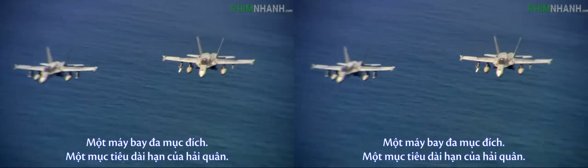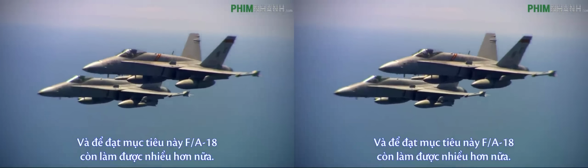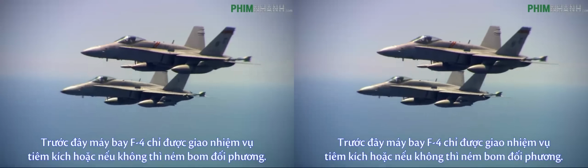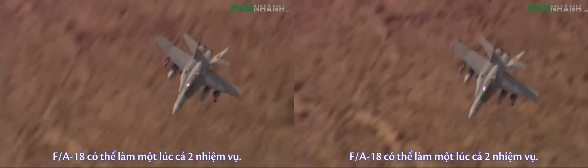The deployment of a multi-role strike fighter had been a long-time goal for the Navy. And the FA-18 has fulfilled that goal and more. While past planes like the F-4 could be configured as either a bomber or a fighter for a single mission, the FA-18 can fill both roles simultaneously.